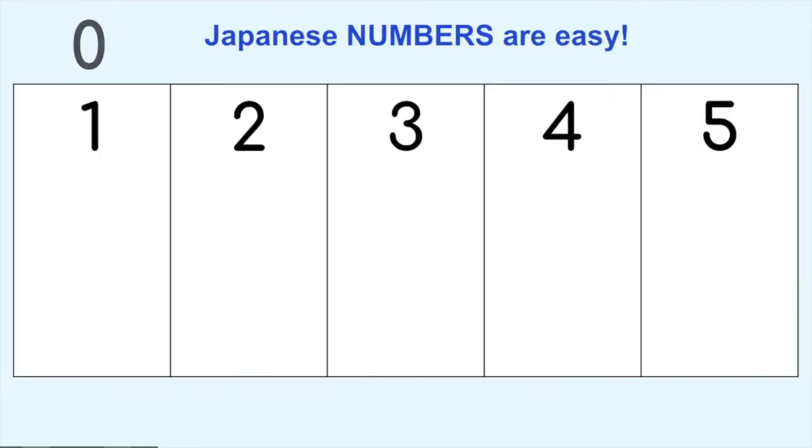Are you ready? So the first one you need to know is the number 0. Sometimes we also call it re, but 0 works just as well. But here are the ones you really need to learn. This number is Ichi.